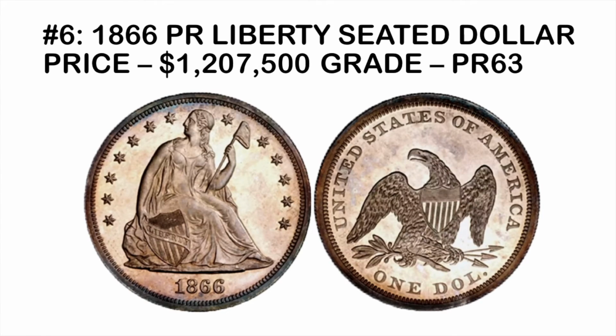Number 6, we have the 1866 Proof Liberty Seated dollar, probably going to be one of the most expensive Liberty Seated dollars ever, though in the future that may change, obviously. This one was a $1,207,500 Proof 63 coin sold in 2005, so it's been a while since this actually sold out of the Kennywood collection, but the mint made 725 of these in 1866 as proof, and they all had the motto "In God We Trust" on the back of the coin. People think that this was made after 1866, perhaps in 1869 or 1870.